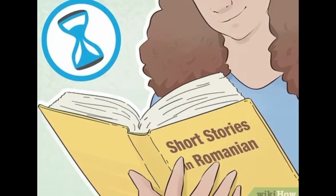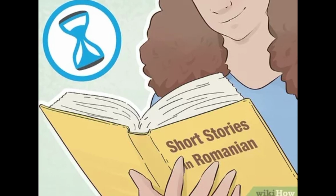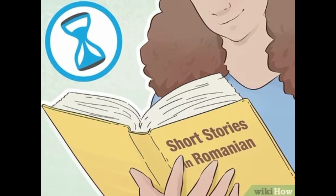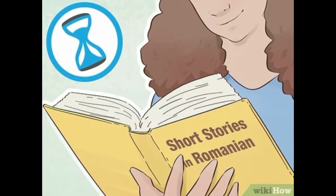Method 3. Reading extensively. 1. Try extensive reading if you're looking for understanding. Extensive reading works when you're trying to determine the meaning of what you're reading.